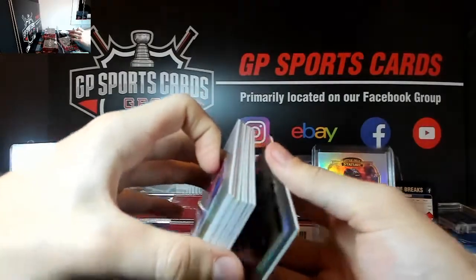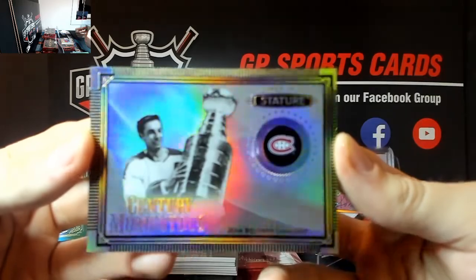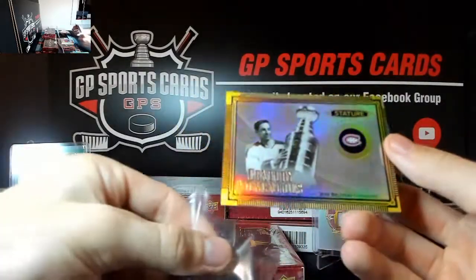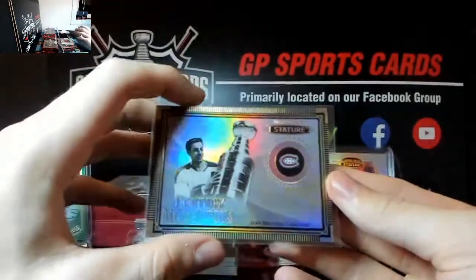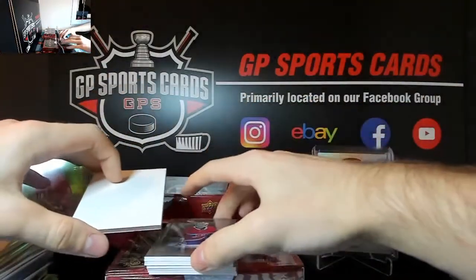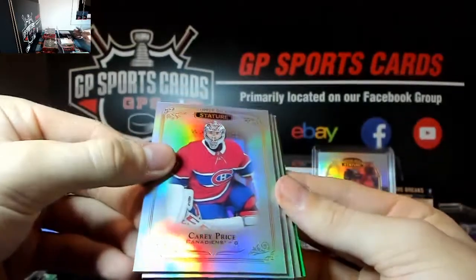We've had really good names on the back. We've got Jean Béliveau. Jean Béliveau, Century Momentum on the back. Focus. There we go. Beautiful. For Montreal. Nice one there. Where's the decoy? We've got Carey Price from Montreal base. Carey Price. There we go. Nice focus there.